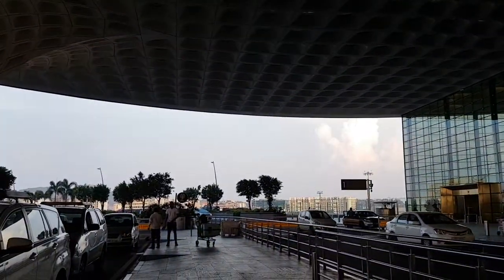Hello and welcome to Gate 2 here at Chhatrapati Shivaji Maharaj International Airport, Mumbai. Today we're going to be flying Singapore Airlines A380 all the way down to Singapore.